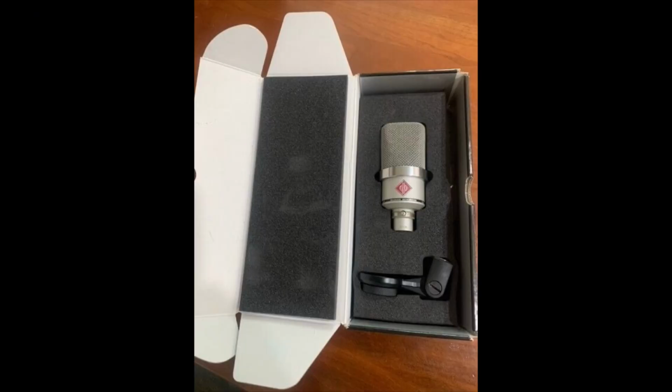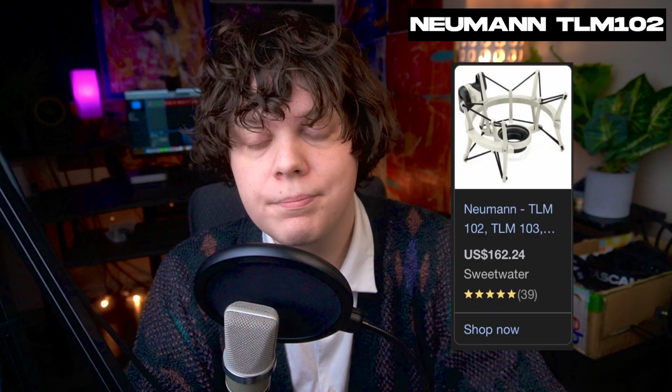And here's the kicker. The 102 doesn't even come with a shock mount. If you want one, that'll set you back another $200, and let's be honest for a second, you're buying the TLM 102 because it's the most affordable Neumann option. I say as I bump my pop filter.